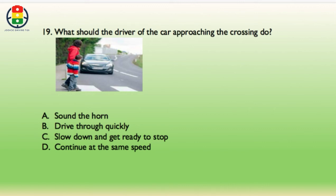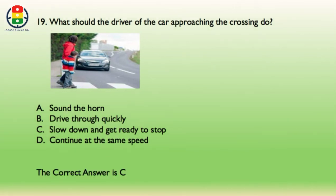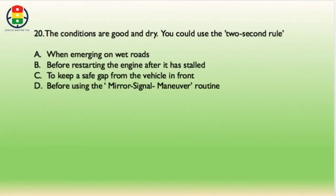The correct answer is C. Slow down and get ready to stop. 20. The conditions are good and dry. You could use the 2-second rule. A. When emerging on wet roads. B. Before restarting the engine, after it has stalled. C. To keep a safe gap from the vehicle in front. D. Before using the mirror signal maneuver routine.